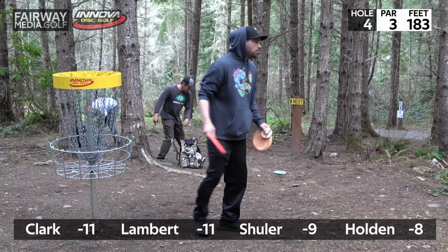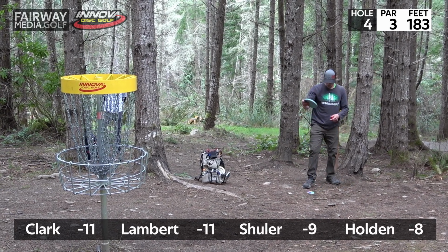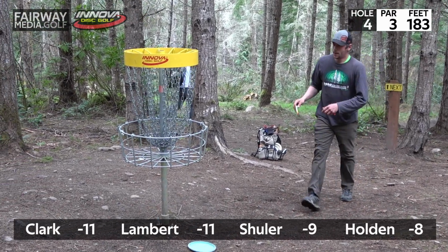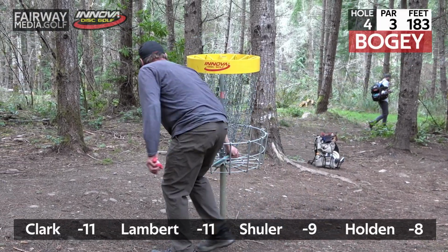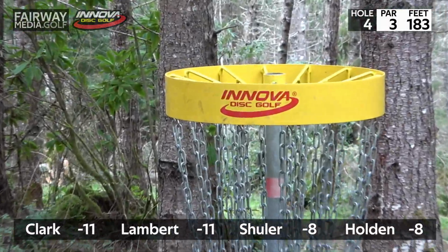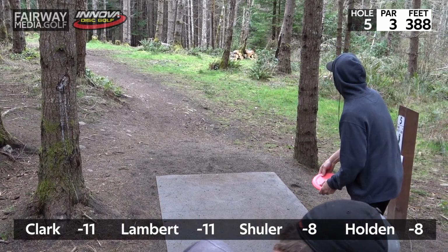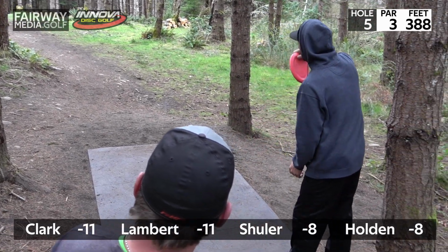Kenny tapping in for par. Like I said, it's one you really want to get every time, but you're not going to get it every time. It's just, oh, that's very uncharacteristic for Nick Shuler. He puts in a lot of time and a lot of work on his putting in his game. I think that's just maybe a little bit of frustration, and just forgetting how you have to take each shot and put something into each shot.